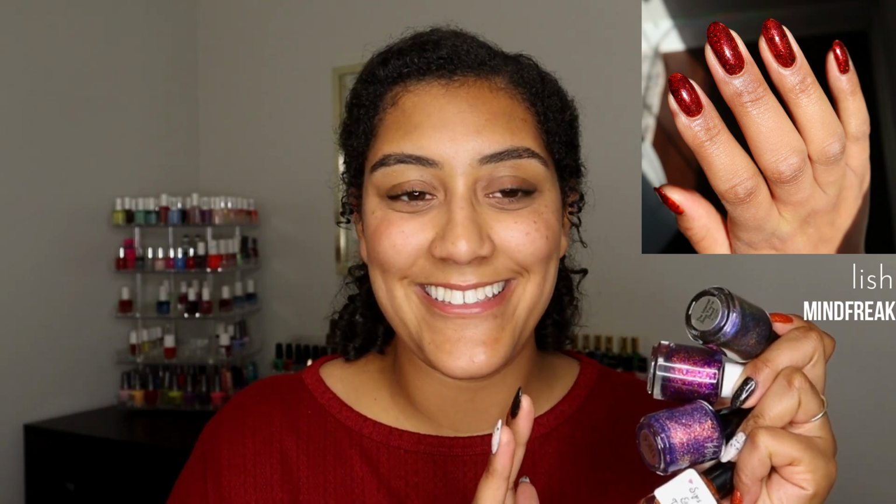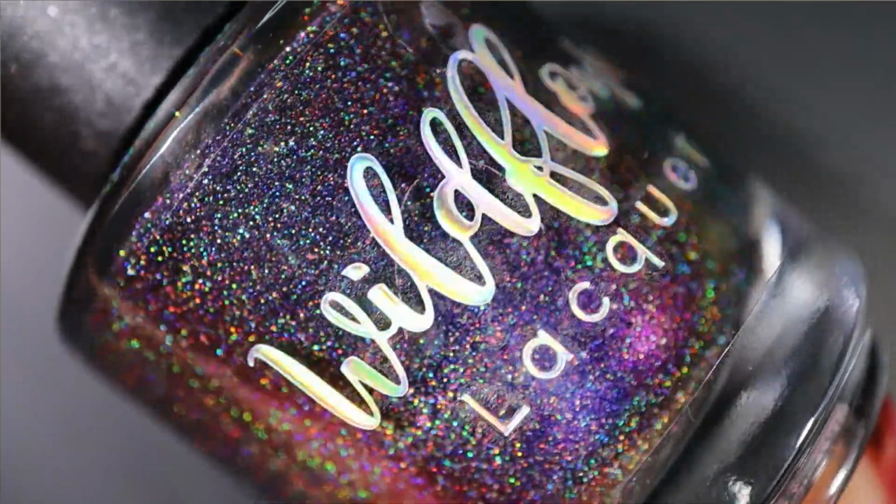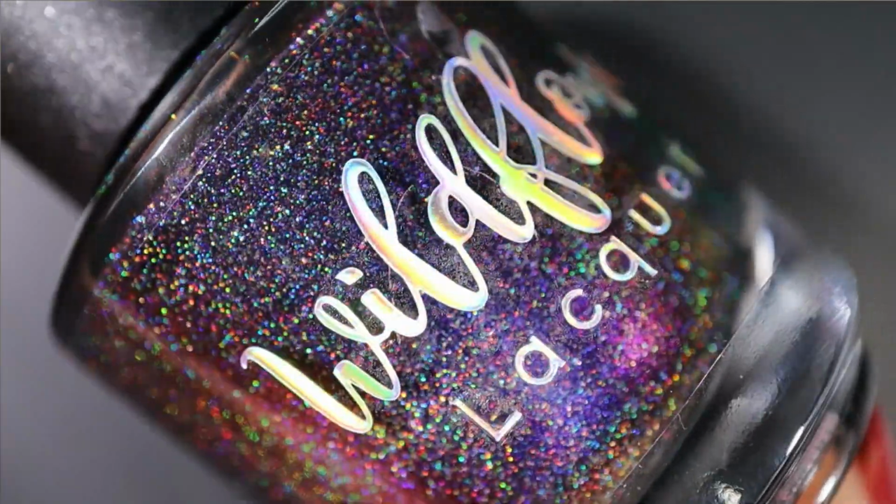All right, 2 more manicures, and they are Skittles. The first one incorporated 3 or 4 different polishes. So the black polish is from Wildflower Lacquer. It's called The Internet Says You're Dead. This one has a black base with shifting shimmer that looks mostly purple, but sometimes shifts to blue, as well as linear holographic.